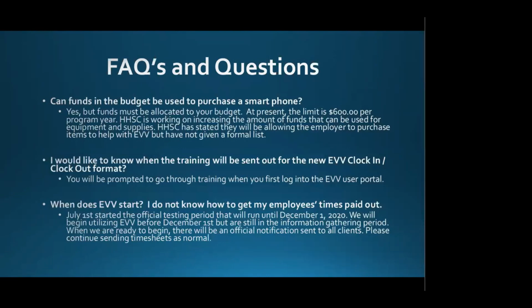Okay, next question. Can funds in the budget be used to purchase a smartphone? Yes, but funds must be allocated to your budget. You have to set them aside in your budget. At present, the limit is $600 per program year. HHSC is working on increasing the amount of funds that can be used for equipment and supplies.